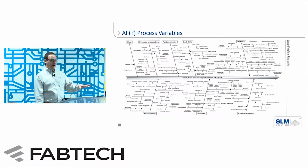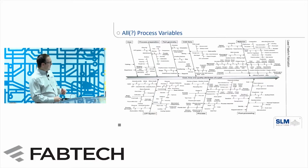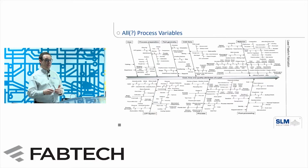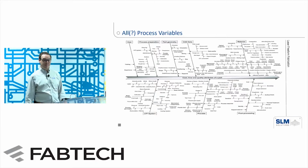So just another way to break down the processes here. This is what an engineer who's creating additive parts has to go through, has to think about. It's very confusing, but at the same time, these are all of the variables that you have to look at when you're thinking about metal additive parts.